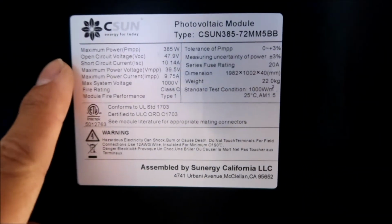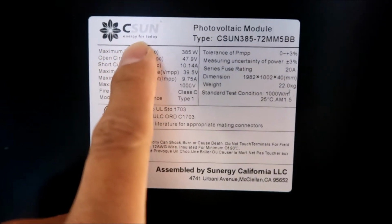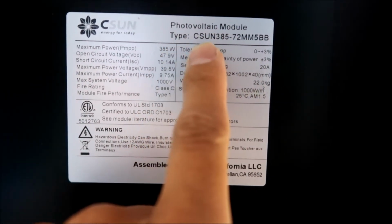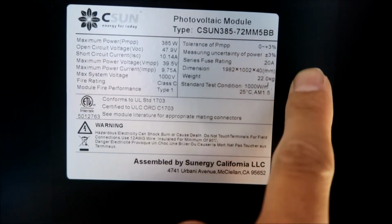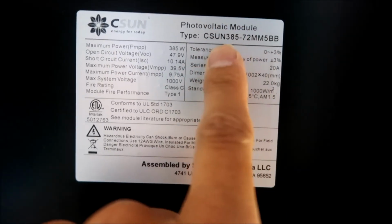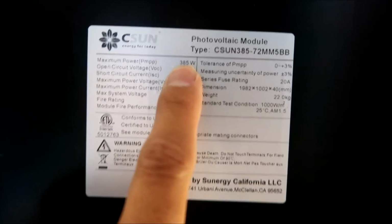Okay, all right, so let's take a look at the little information sticker here. So this is a CSun. It says CSun Energy photovoltaic module. It's a type CSun 385-72M 5BB. I don't know what the 72 and the M5BB are, but I think CSun 385 means it's 385 watts. So the maximum power it's rated at is 385 watts.